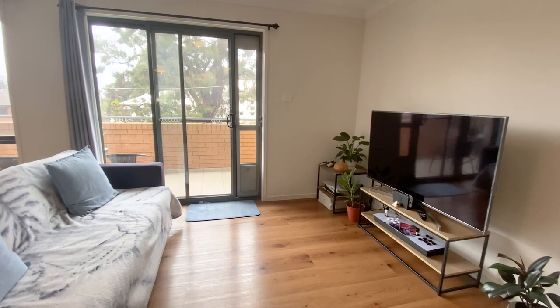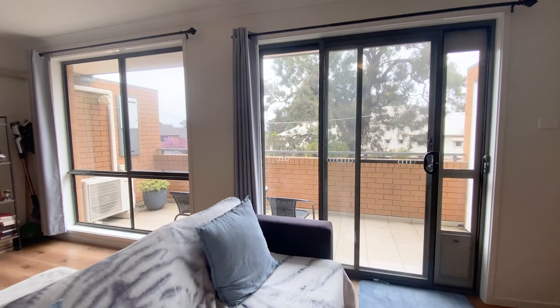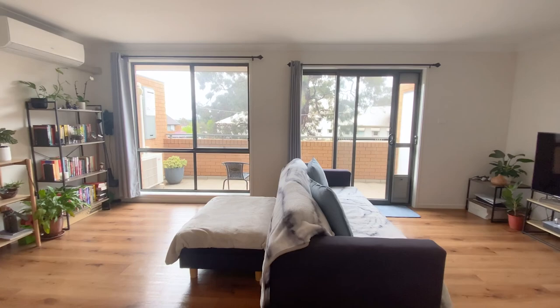Up there in the corner, you've got a reverse cycle unit, so that does heating and cooling. And then again, if you face towards your right, you'll just see two windows again out to the west. And because we're on the second story here, we've got beautiful views of green right now. So springtime, this is gonna look beautiful. We'll check out the balcony in a second, but let's just flow through to the kitchen.